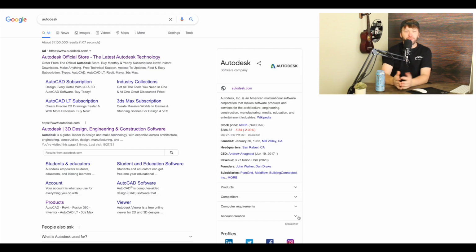Generally, the first place I really start with these companies when I am not familiar with them is I just do a quick Google search for them and see what the Wikipedia description is. As we see here, Autodesk Inc. is an American multinational corporation that makes software products and services for the architecture, engineering, construction, manufacturing, media, education, and entertainment industries. Sounds good enough.